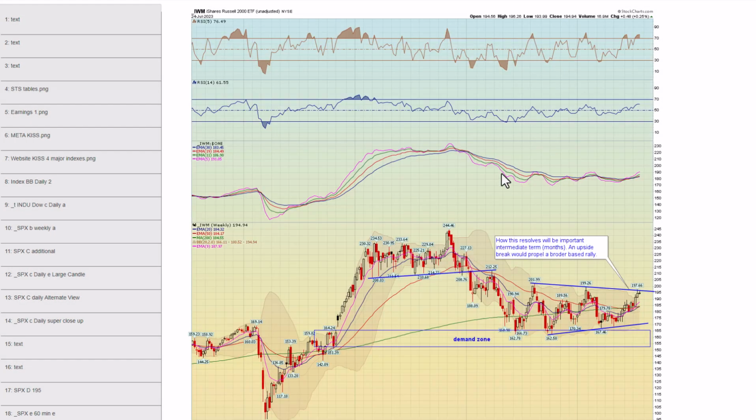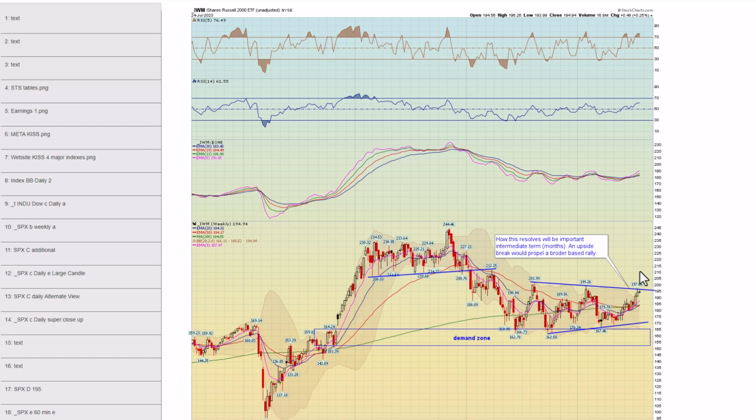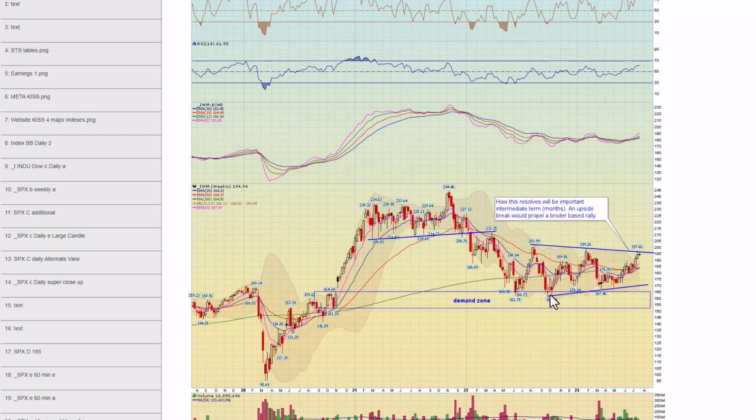Next, chapter 29, IWM small caps. This is the weekly chart, as you know. Price found support during 2022 at that demand zone, and it's rallied all the way to the top of this big coil, which was our initial target.